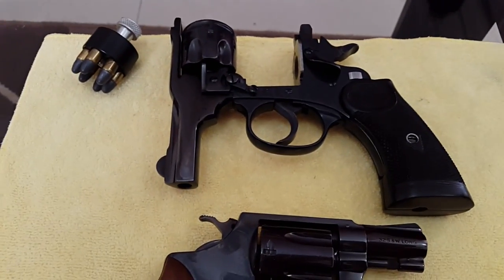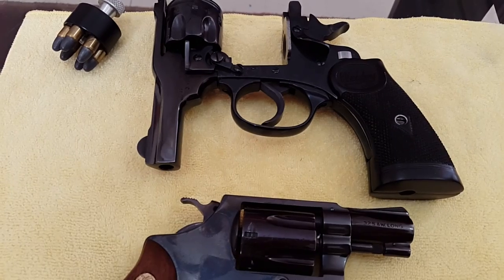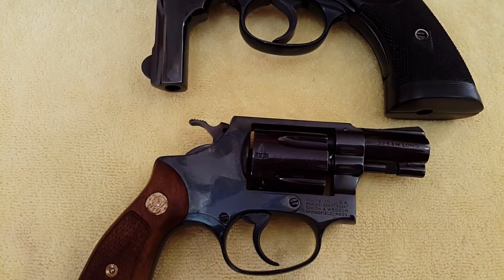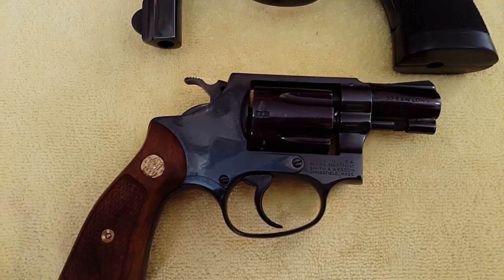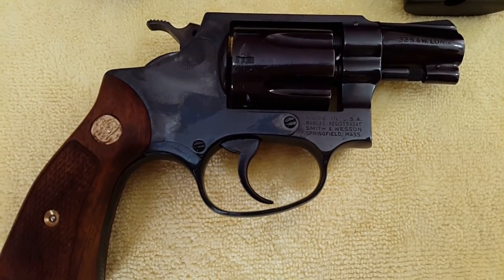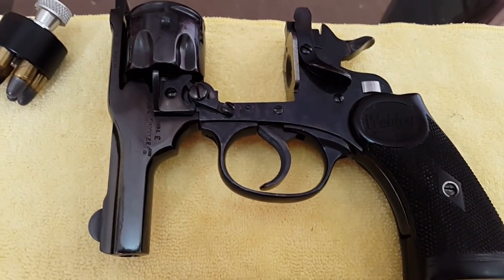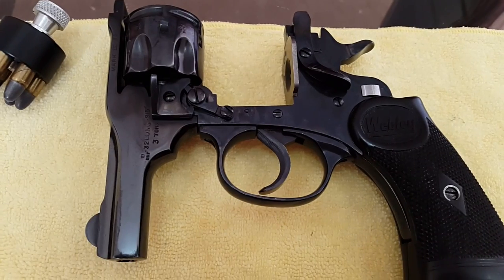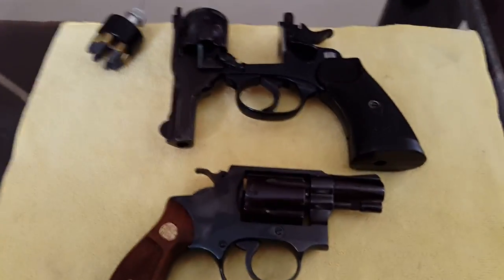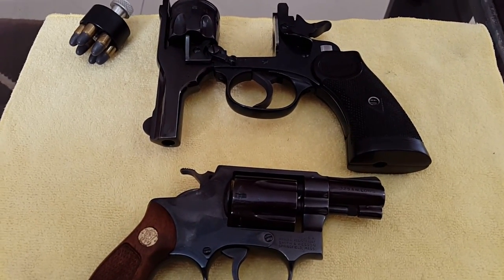The Webley seems to be a little bit bulky, whereas the Smith seems to be a beautiful weapon. Webley is sturdy when it comes to firing, and both are accurate. The Smith could help you in better concealed carry than the Webley and Scott.